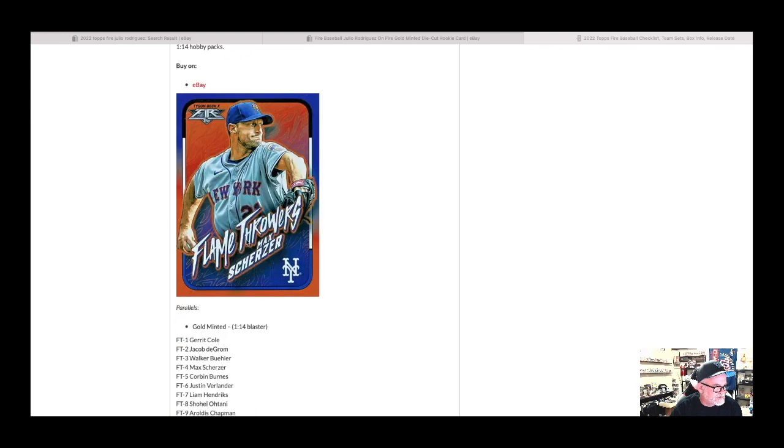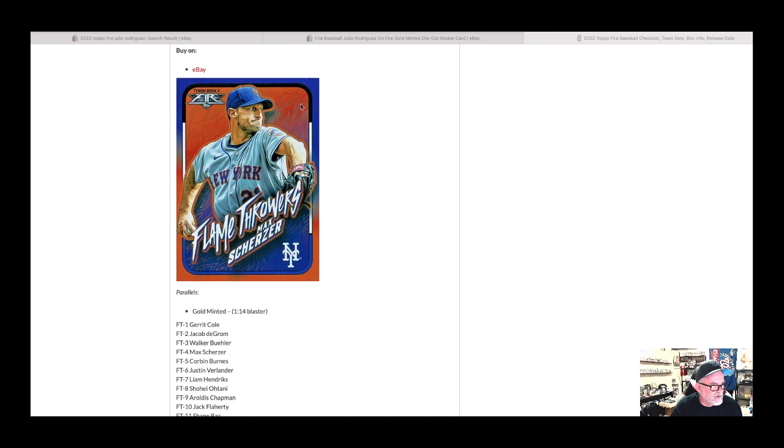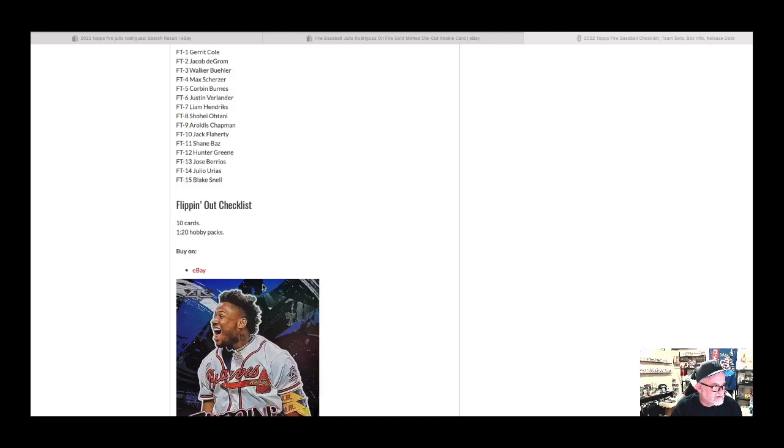Here's Flamethrowers with the pitchers. Kind of a plain design here. You do have a little bit of fire flames back there and a little bit of design up there. Kind of plain on that one. Kind of a throwback retro look to it almost.